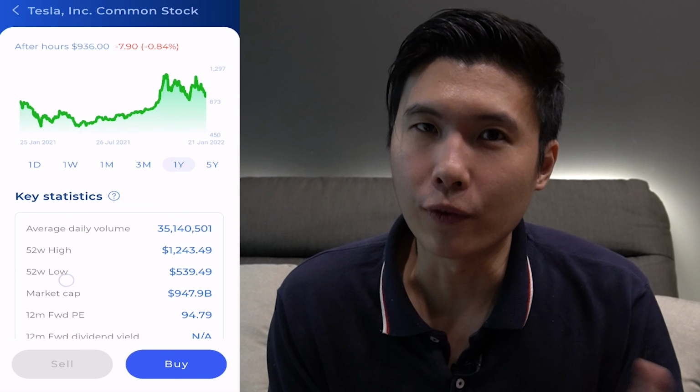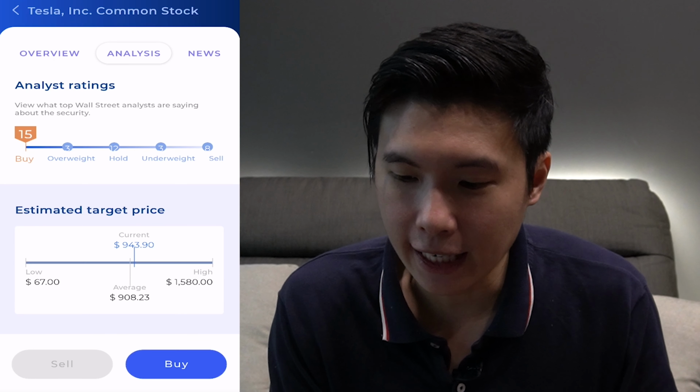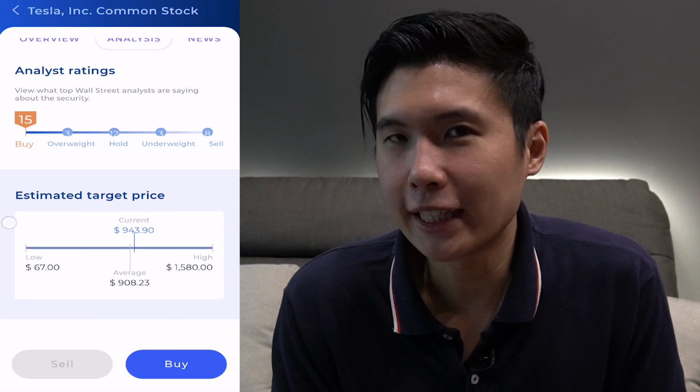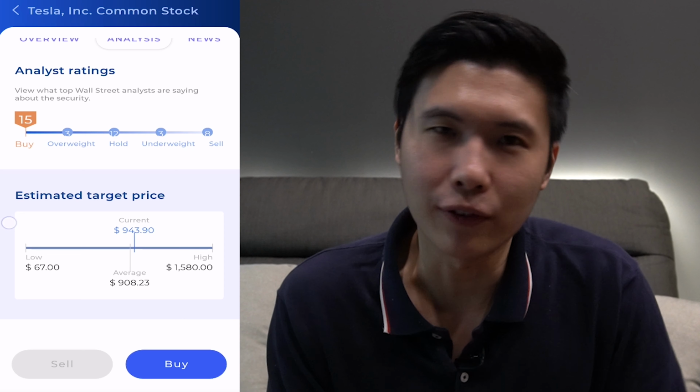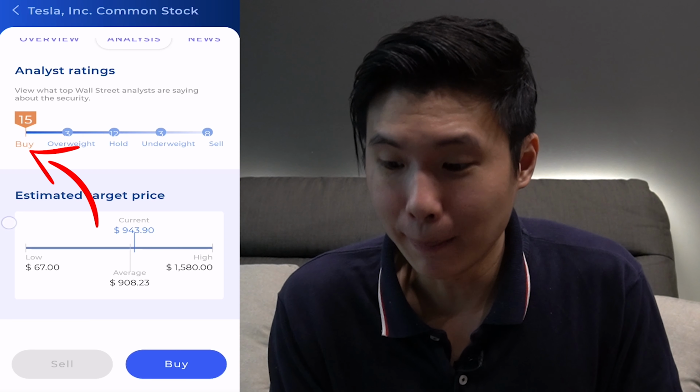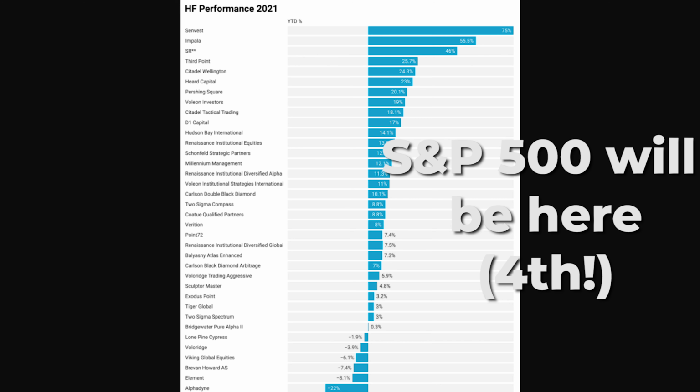So for traders out there, this might not be the best tool to do your research on. Once you're happy with the overview, you can head over to the Analysis tab, where you can see what the professionals are saying about this company. As you can see, for Tesla, most professionals or analysts from Wall Street think that you should buy Tesla. But it is worth noting that, on average, most hedge funds underperformed the market in 2021.